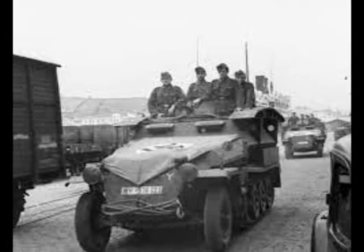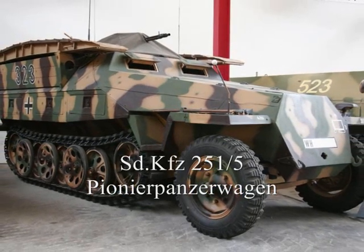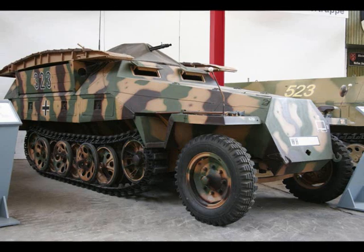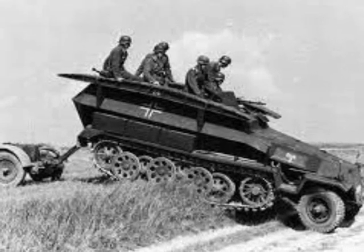They followed the tanks in a special vehicle, the Sonderkraftfahrzeug, so Special Purpose Vehicle 251/5 Pionier Panzerwagen, or Armored Engineer Vehicle. This was basically a variant of the Sonderkraftfahrzeug 251 half-track.